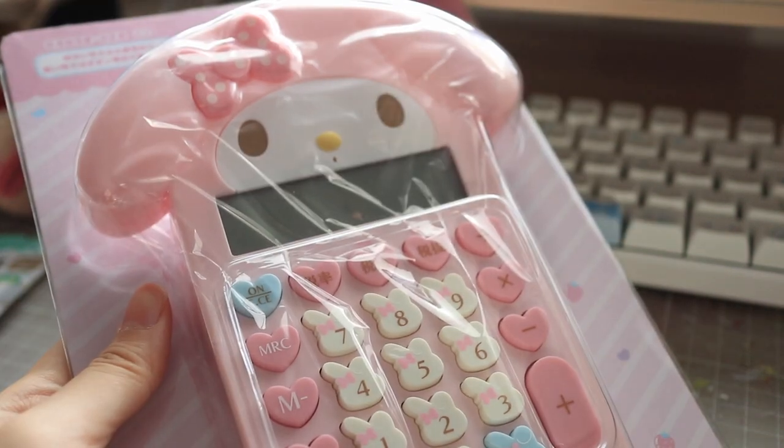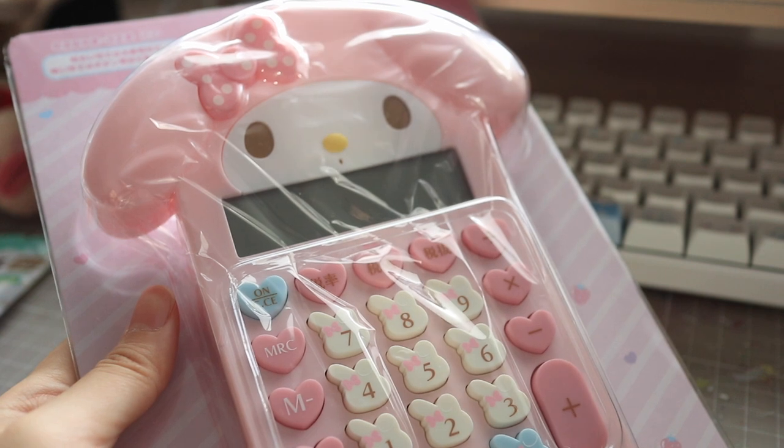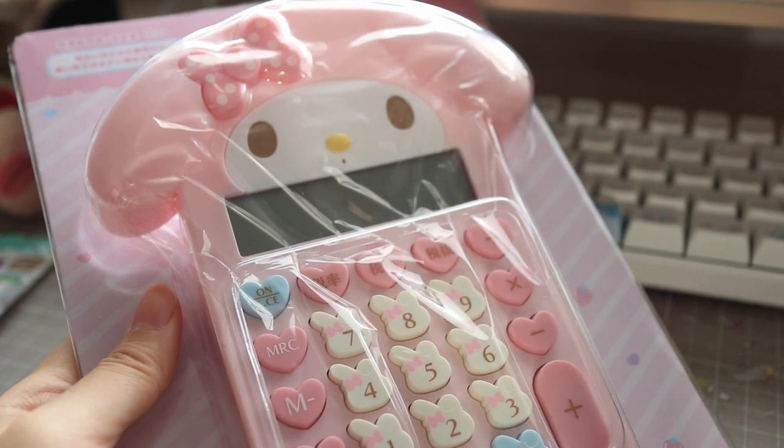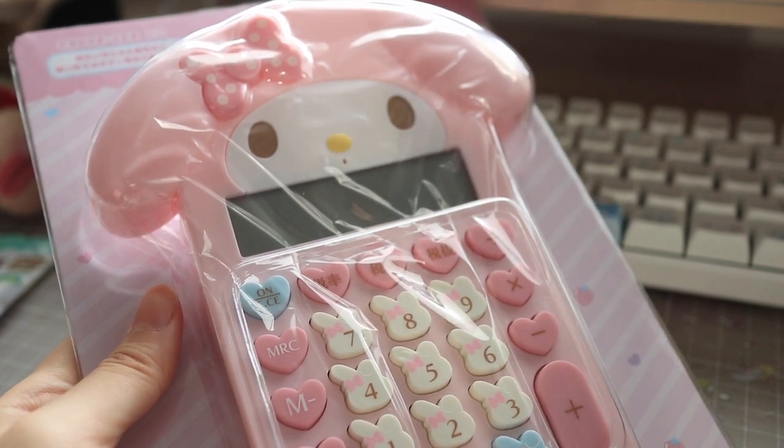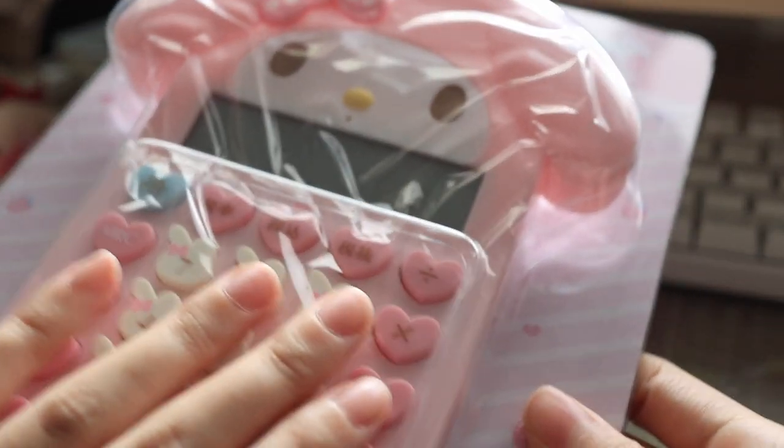So calculator, not an impulse purchase. This was planned, but everything else that's coming after it were not planned. I was not planning to get anything else, but ended up getting like 10 things. I'm just gonna unbox this now.